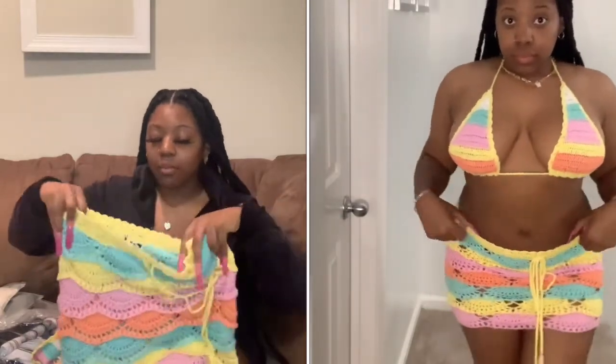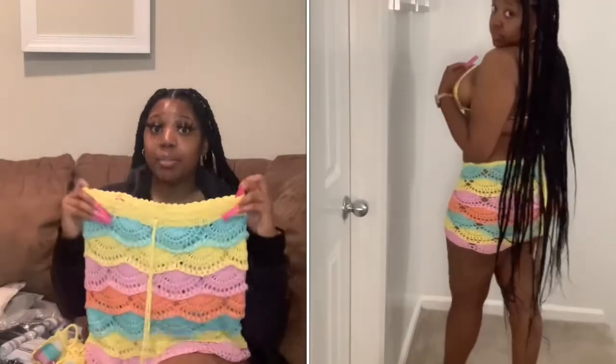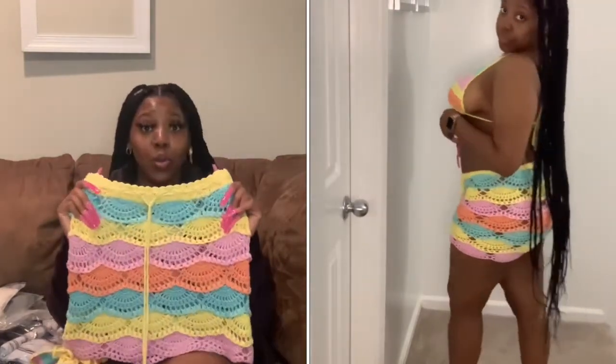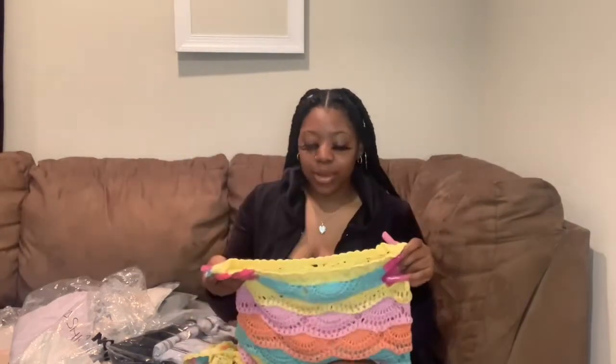Now, it didn't come with a bathing suit bottom, so I had to buy a white bottom separately to go under it, because I wouldn't be allowed to walk outside like this. I mean, I'm grown, but my boyfriend will murder me, and I feel like he's already gonna murder me from my other bathing suit, but it's okay, because he's not gonna see it right now. But yeah, I don't know. I feel like it would be okay with the white bottom. I feel like you might be able to see it, but I think I can get away with it.